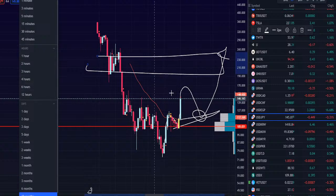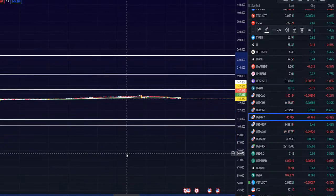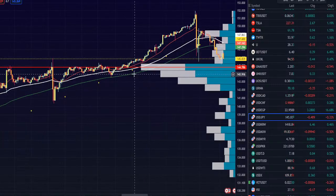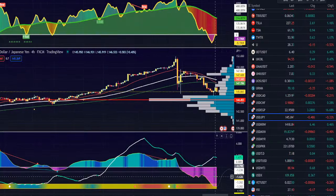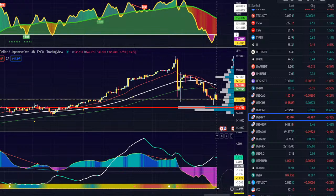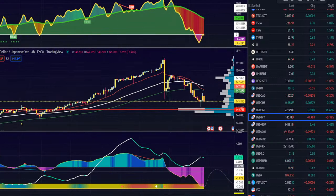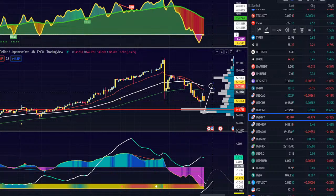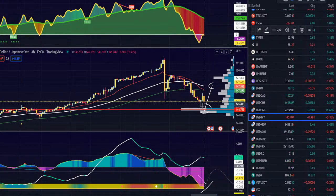Because thanks to these kinds of things, I could prepare myself in 2021 before the crash. Now in the 4-hour chart, because someone asked me here, ADX negative, is it not smart to enter in short right now? Of course not. With this setup here, no shorts, and I will start looking for 145 and potentially a bounce to 147 around there. I will start looking for longs, not shorts.